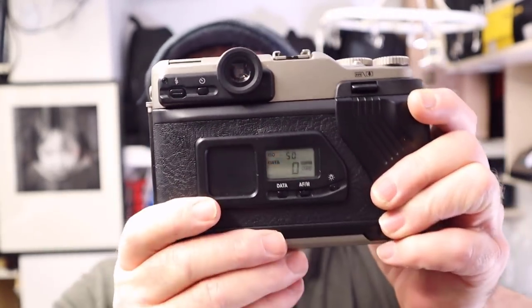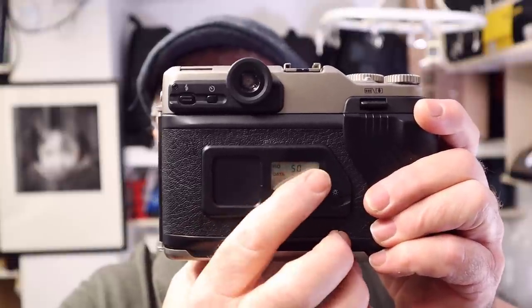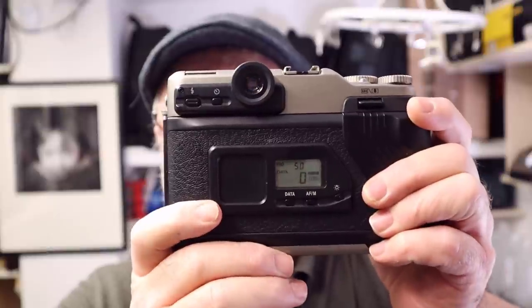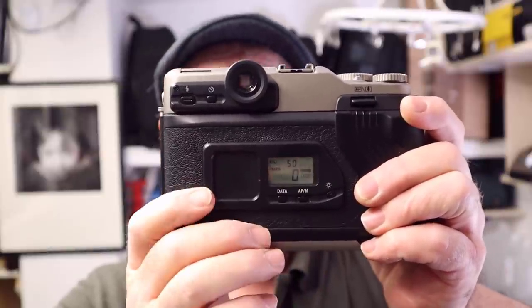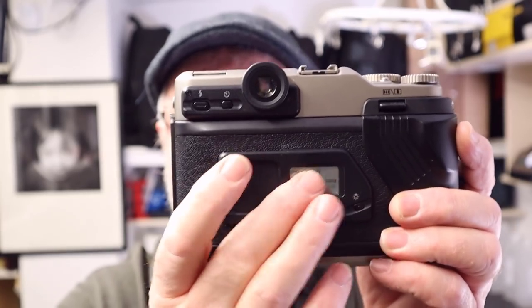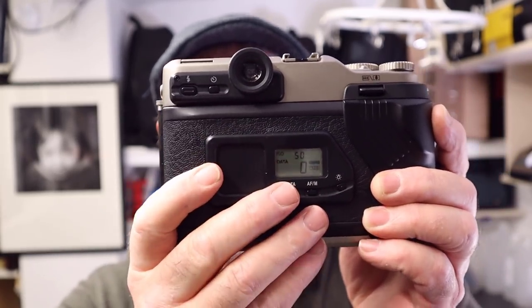And if you're going to buy one of these cameras and you look at the LCD and see that some of the numbers aren't clear or they're broken up, it means that the camera is on its way out. And once that LCD display stops displaying because that ribbon cable's broken, then the camera becomes a doorstop and you won't be able to use it. So that is another thing you need to look out for with these. That's one of the main faults with this camera.